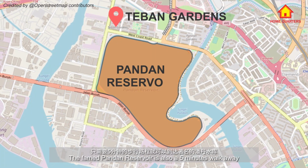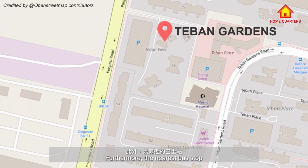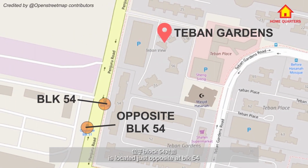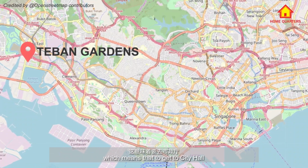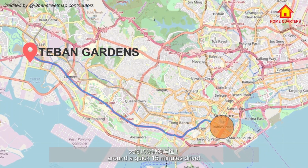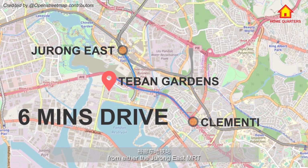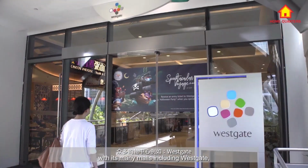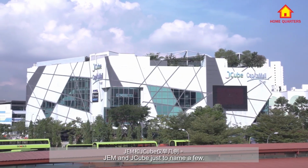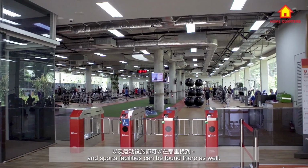The famed Pandan Reservoir is also a 5 minute walk away, featuring water sports activities and easy access to the park connector. Furthermore, the nearest bus stop is located just opposite at Block 54, and the house is 3 minutes' drive away from the AYE, which means to get to City Hall or Raffles Place, it only takes around a quick 15 minute drive. It is also located 6 minutes away from either the Jurong East MRT or Clementi MRT station, with its many malls including Westgate, JEM, and JCube to name a few. Healthcare hubs, bus and train interchange, and sports facilities can be found there as well.